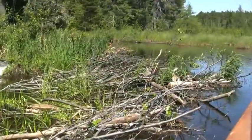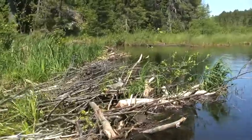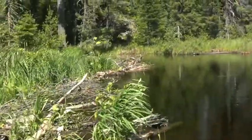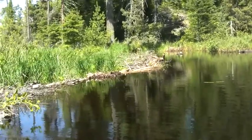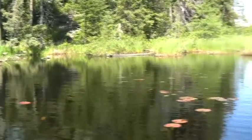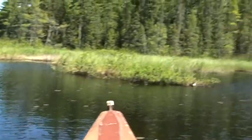I think about 70% of portages on rivers are due to beaver dams. We just had to walk like 10 feet to get around this one right here. And you can see they've done a nice job damming up the water, but boy, it's a lot of work taking everything out of the canoe just to put it right back in 5 minutes later after you get everything moved across.